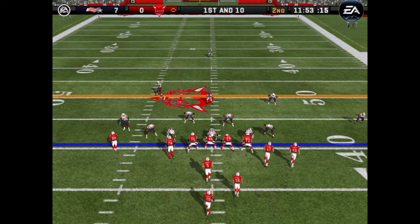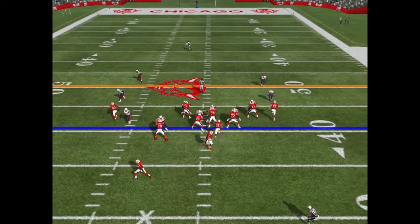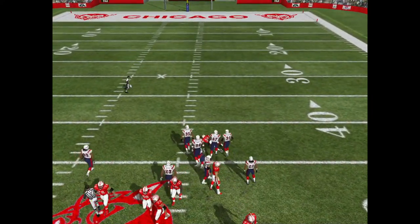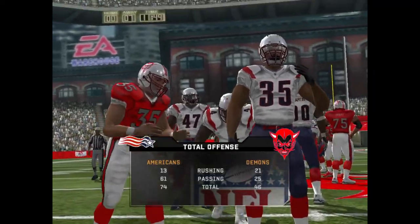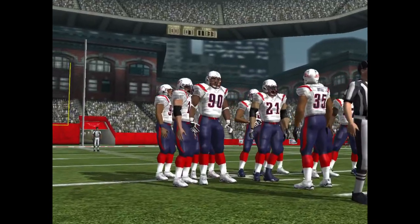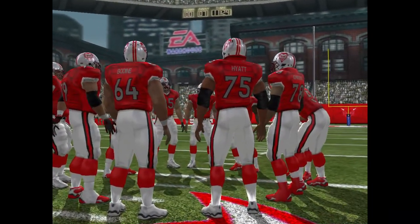Watch the screen. Hand it off to the fullback. Bell is there for the tackle at the 44. And that gain will get them a fresh set of downs. It was a great run. He saw his blockers create some room for him, and he accelerated right through the hole.